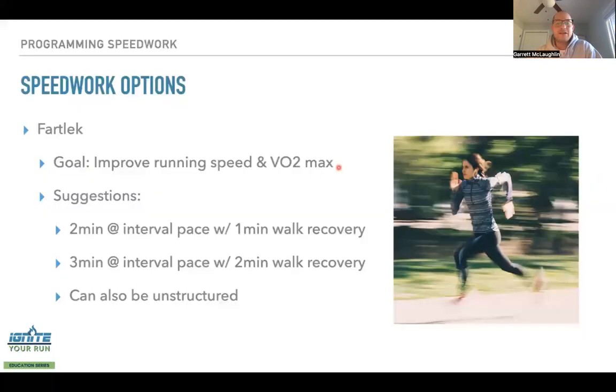Now, different speed work options here, 4 different runs I want to introduce without detailing them out perfectly, but just providing you some suggestions and hopefully you can customize that. First one's a fartlek. Technically, fartlek is more like an unstructured speed workout if you look at the Swedish definition of it.